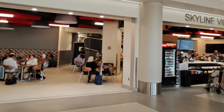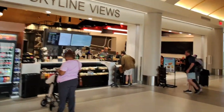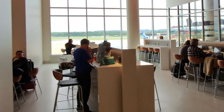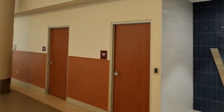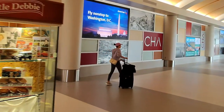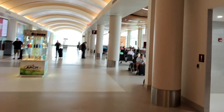Skyline views. Place to get some snacks and something to eat. There was a little shop there, a bathroom, a lot of dining space. It looks nice and clean and newish.